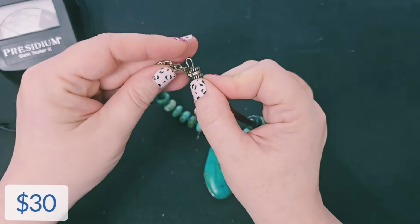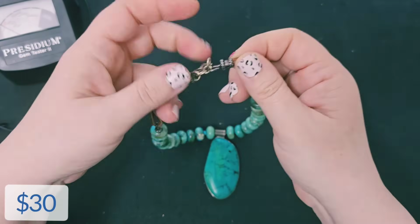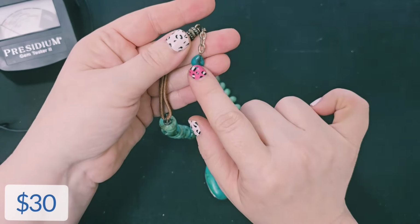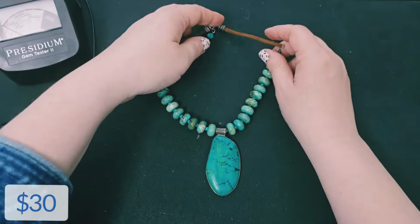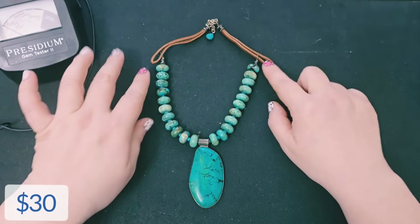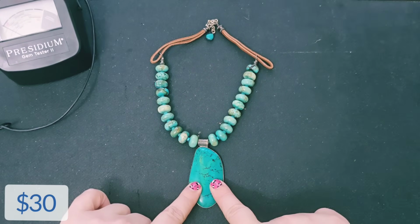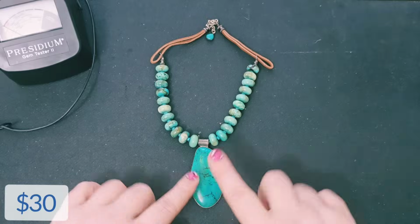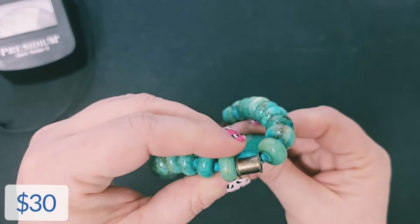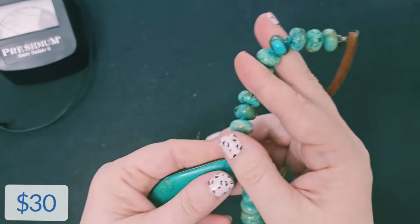All right, I found this one. But this is not sterling. The findings are not sterling on here. They look like they are, but I tested it. It's not. Okay, you have a teardrop little piece of turquoise. These look like turquoise to me, and I'm assuming then this is as well, but I don't know that for sure. Okay, now the interesting thing is that this pendant is sterling.